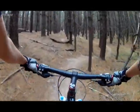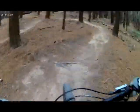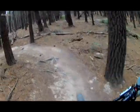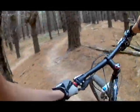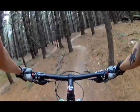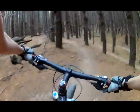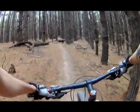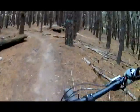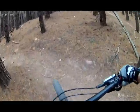Whoa, it's steep. So lazy. There are a few log rides in this track, which I haven't done before. I don't want to do them, but I can't, because they're quite high up, so if I fall, then I fall. So that's not part of the track yet.